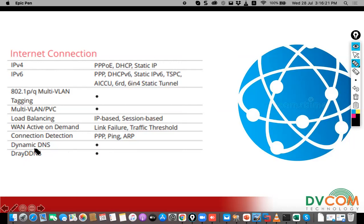But if you use the Draytek router, by default we are going to provide you one free DraytekDDNS, which is totally free. By using that DDNS, you can use it for your VPN configurations, do port forwarding, and access your internal servers, whatever you want to do. So this DDNS is totally free for you. And per device, we are going to provide you one DDNS. So these are the features that you can configure.